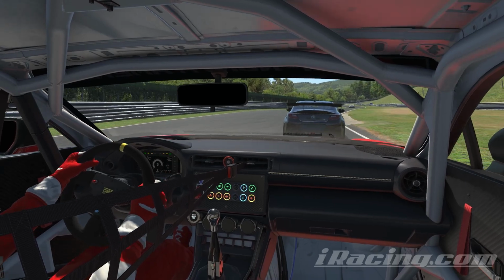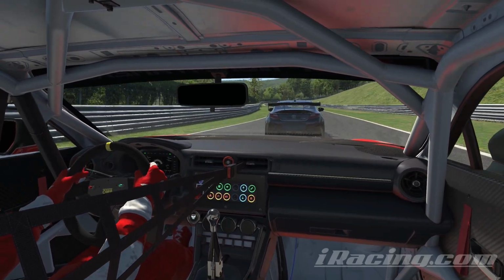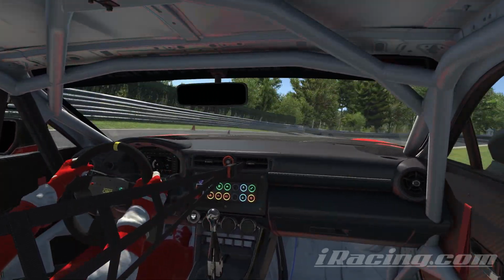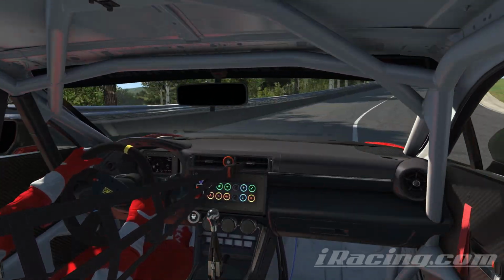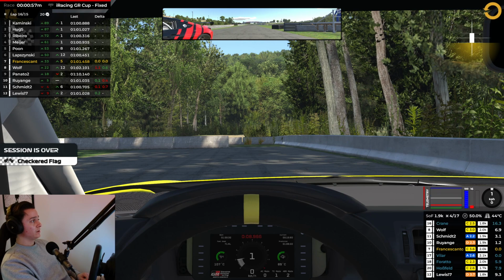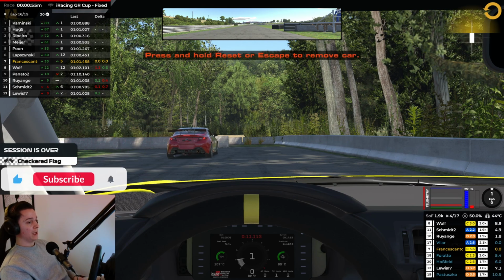Let's quickly go back again to the last lap incident. We're on board with the red and white car, and as you can see, there is absolutely no attempt to slow down, brake, or dodge the car ahead. We'll finish with a P7, which is a great result.